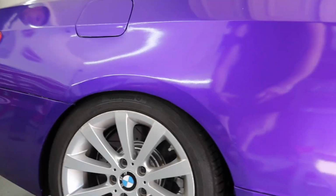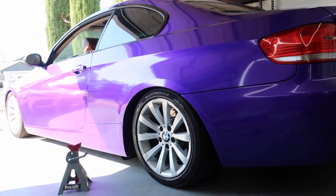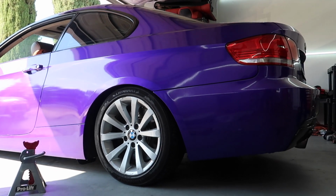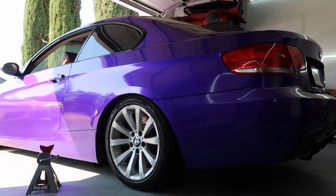That looks so good. We need to pull this out in the light. That thing is freaking slammed now. Let me close this door. Sheesh. Dude, that's looking hecka good. That's crazy, guys. All right, let's pull this out into the sunlight and see it in better light.